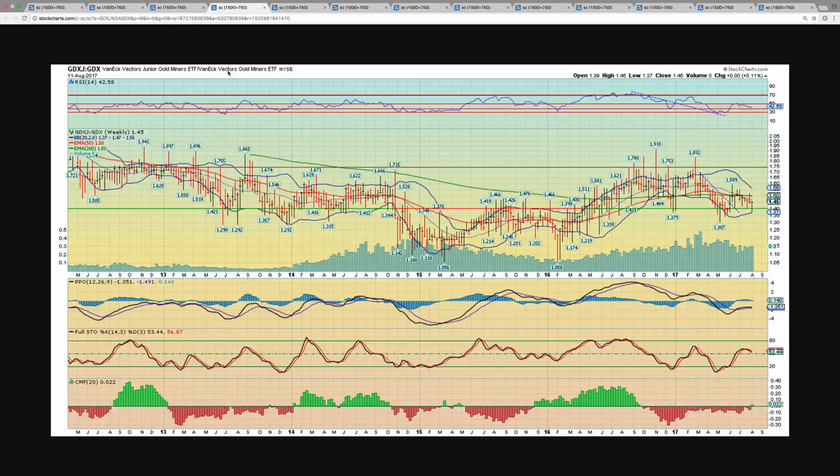All right, so taking a look at a ratio chart between the junior miners and the majors. This is one of those very important charts you want to track, because it tells you the strength of the more volatile names versus the larger names in the sector, and you want to see the more volatile, the smaller junior miners outperform the majors.